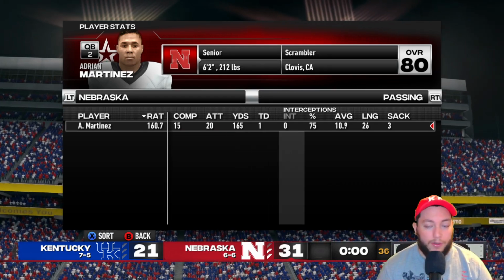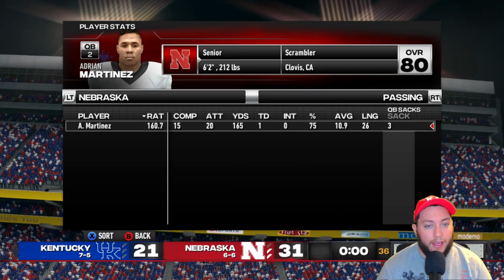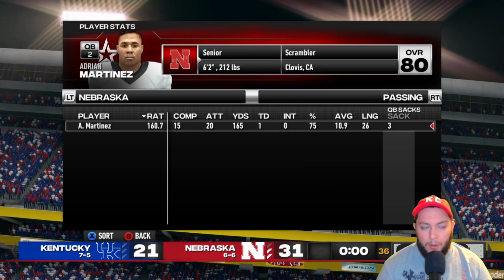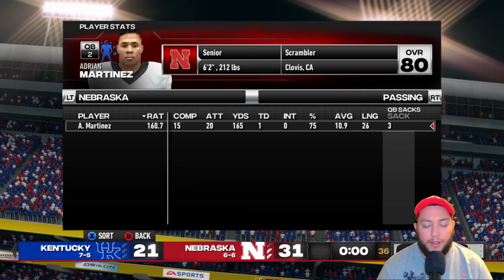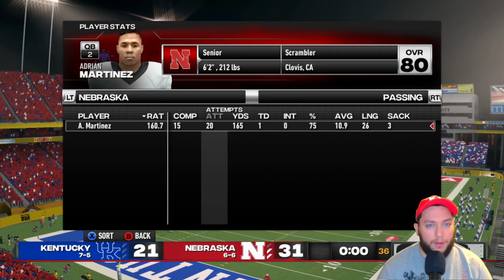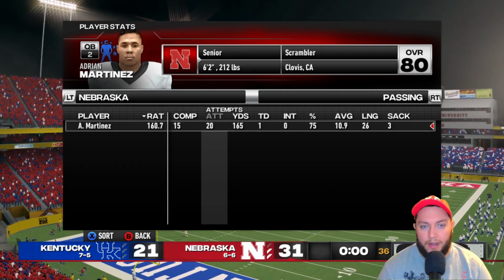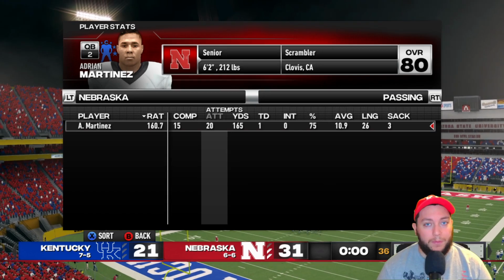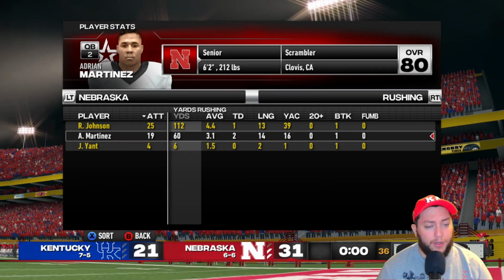1 touchdown, no interceptions, and the biggest thing to me, he only took 3 sacks. He was averaging about 6 or 7 a game, most of them from his own fault, but only 3 sacks today, and he was efficient through the air. After that first couple of drives where he was just completely off target and looked absolutely terrible, he stepped up and had a really good game and helped us win this bowl game. He was also pretty solid on the ground.